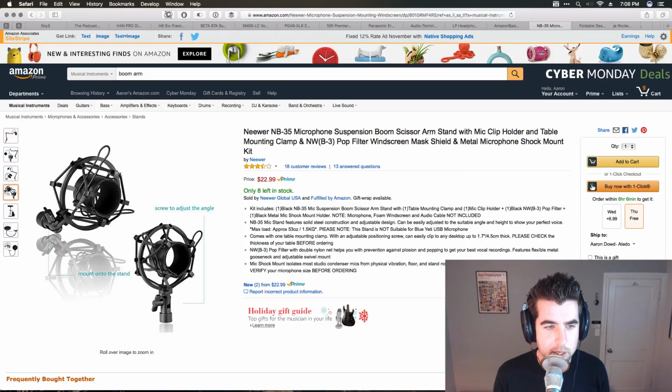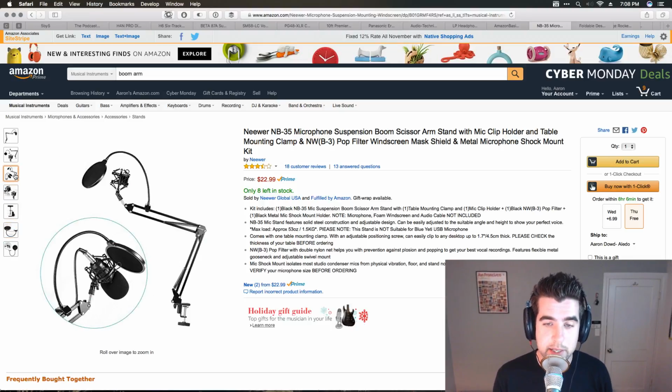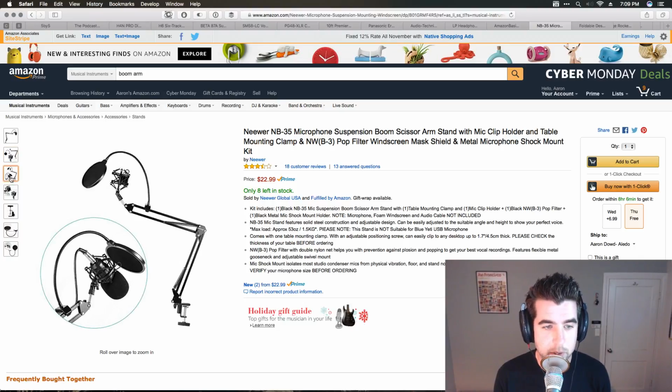And this one will actually come with a couple of different mounts. And it comes with a pop filter, which is very important. You always want to use a pop filter so you don't get these nasty popping sounds that you might have heard on other recordings. That just sounds nasty. So just use a pop filter. It helps with the sibilances and the plosives.